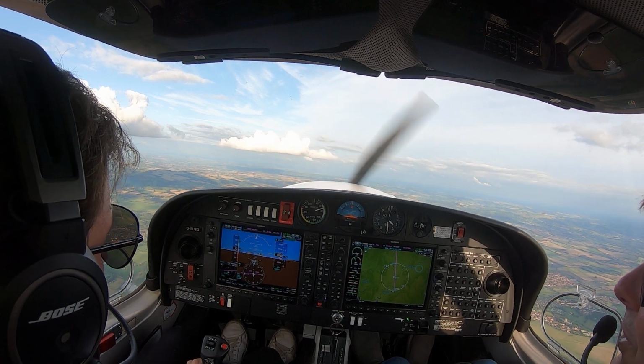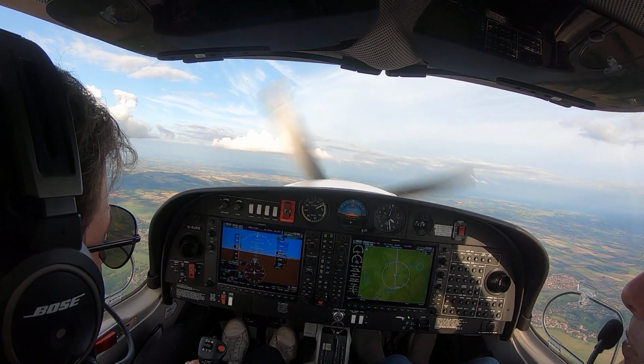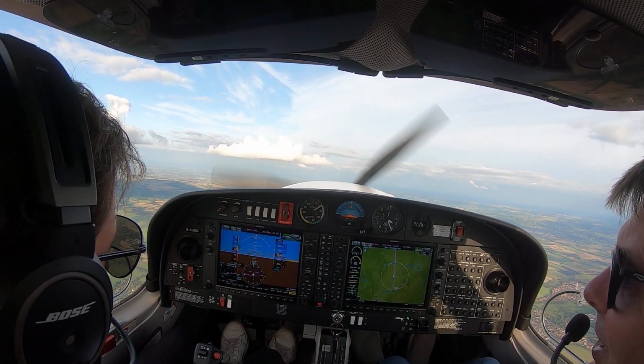So we've got nose high attitude, reducing airspeed, but no sign of the stall warner yet. There's the stall warner. Keep the left hand back, check pressure in. Getting increasingly angry. Okay, but it's not doing a full nose drop for us. Okay, so you can recover there.